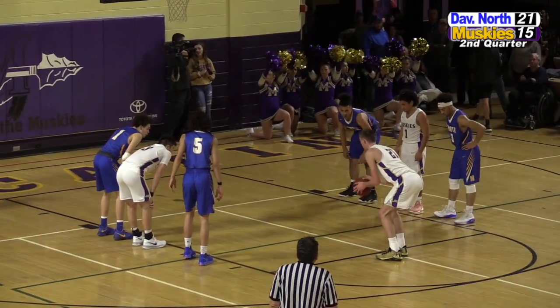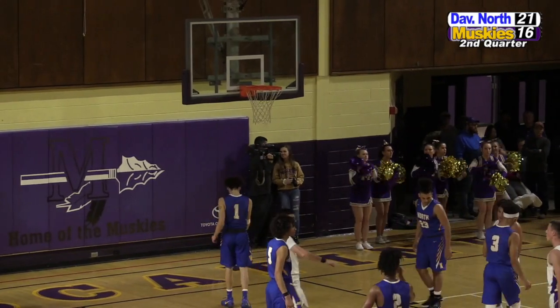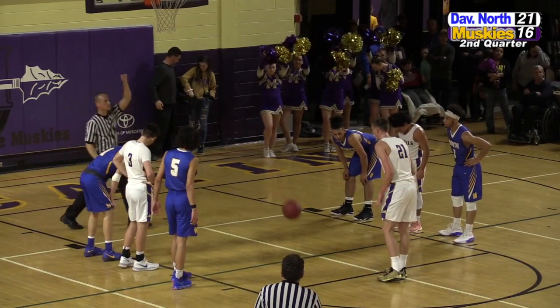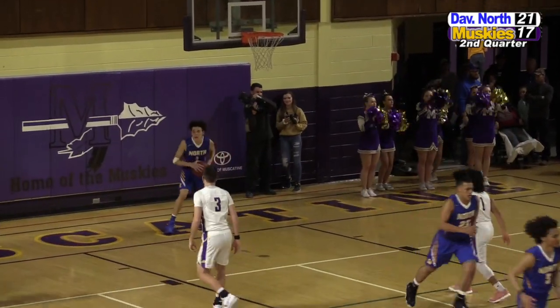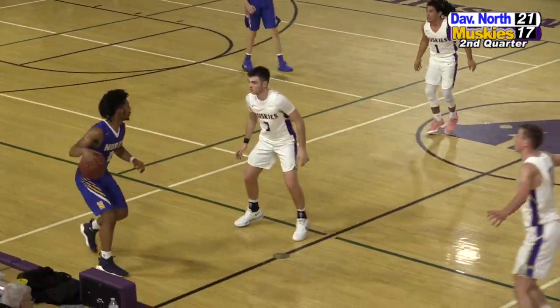It's a defensive struggle right now. First free throw is good for Wieskamp. The Go State chant from the Davenport North students behind us. Always in their red outfits. Yes. Two free throws made for Wieskamp. 3:50 to play here in the second quarter.